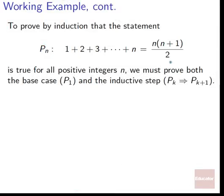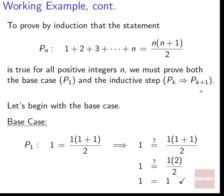So to prove by induction that the statement Pn, 1 added with all the numbers up until n, is equal to n times n plus 1 over 2, and that this is true for all positive integers, we have to prove two things. We have to prove both the base case P1 and the inductive step that Pk implies Pk plus 1. The truth of some Pk in the middle implies that Pk plus 1, the next guy down the line, also has to be true. Let's begin with the base case.